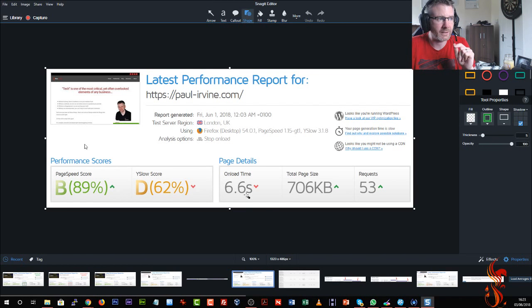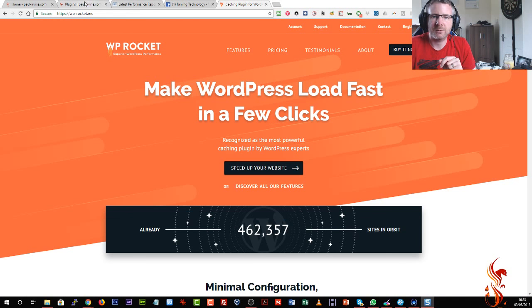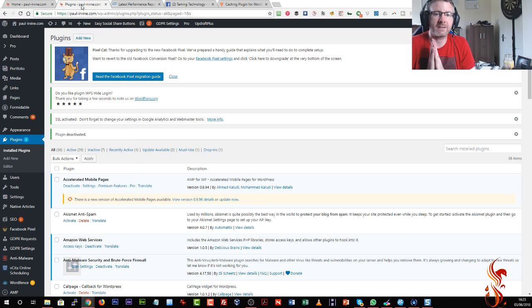6.6 with W3 Total Cache, and that dropped to 2.6 with WP Rocket. Okay, so what we're going to do now is go into my site where I've just flattened everything in terms of caching, and we're going to go through installing WP Rocket, setting up WP Rocket, and then seeing what the results are. Then we're going to flip that over and see if Viper Cache is all it's being made out to be. I hope it is, but we'll find out shortly.